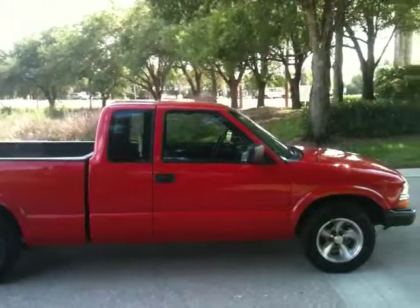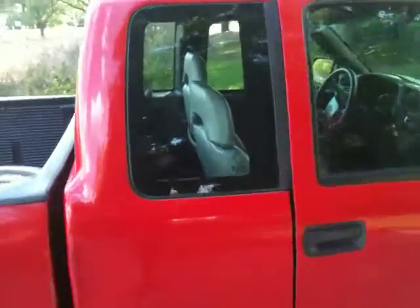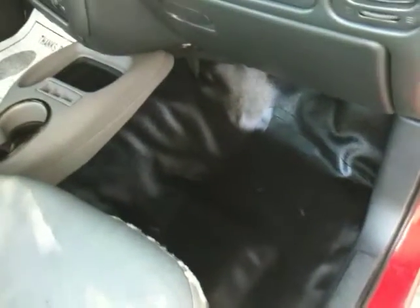Here's a view of the truck. Here's the passenger door. Dash is in great shape. See the headliner's in great shape. Seats are cool. Maybe seat covers for the bottom. Real comfortable seats, but they're a little beat on the bottom. For a work truck, who cares? It's a great truck, it's an 03, priced right. Four cylinder, great on gas.